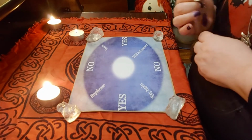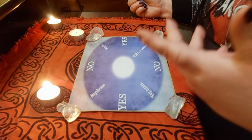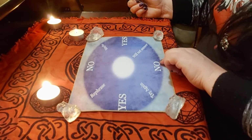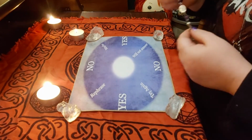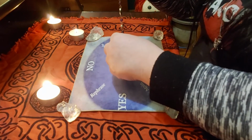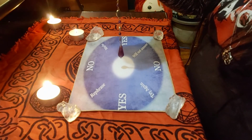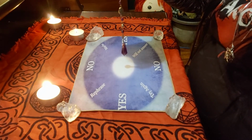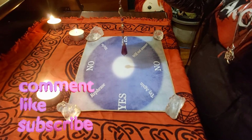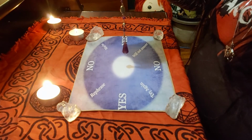Okay guys, this is a pendulum reading chart. It says no, rephrase, that means rephrase your question, yes, try again, no, will not answer, yes, and maybe. So what I'm going to do is hold the pendulum over the chart, and you ask the pendulum a question and you will get your answer. So concentrate on the pendulum and ask your question. You can say, pendulum, am I going to be lucky this month? You can say something like that, or whatever comes to mind. So concentrate on the pendulum and you will have your answer.